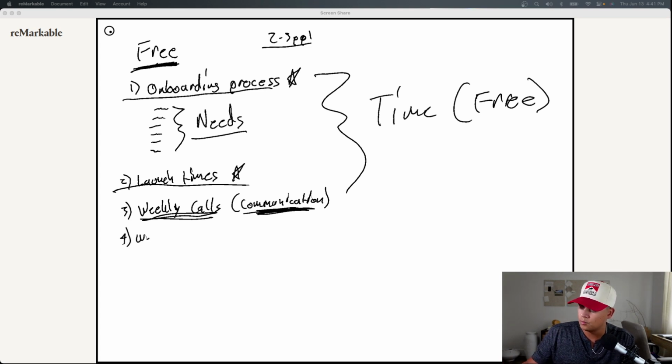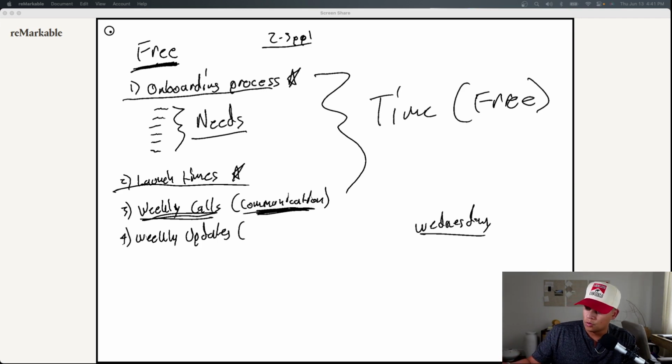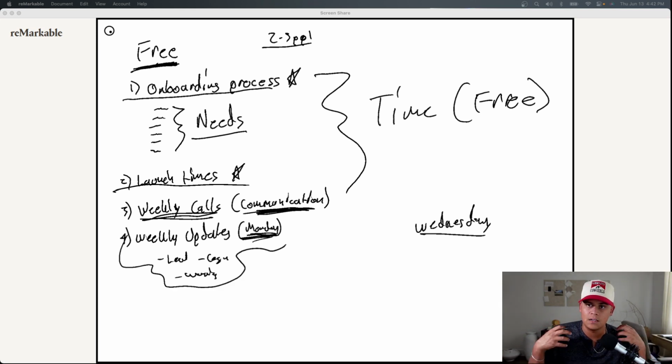Number 4, I like to do weekly updates. Weekly updates are aside from the calls. So let's say our call is every Wednesday at 9 a.m. Your weekly updates are going to be every Monday. You want to send out an email because they don't know about their campaigns. They've never done this before, and if they have in the past, they're probably a little bit jaded about working with people. So if you send out a weekly update every single Monday, you let them know, this is how many leads we got. This is our cost per lead. This is what I'm working on. All that stuff is going to help you retain clients longer.